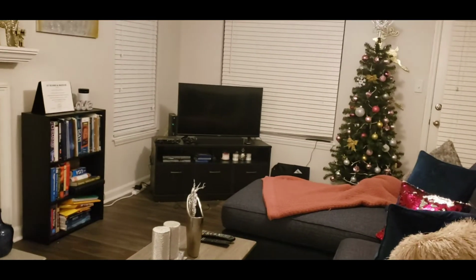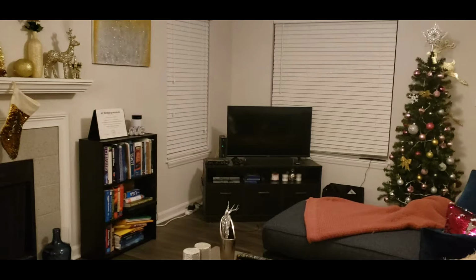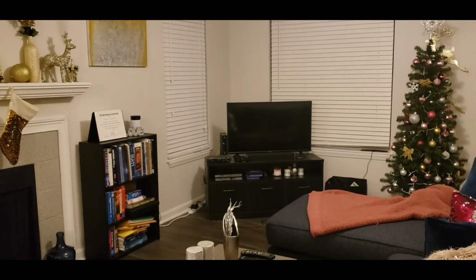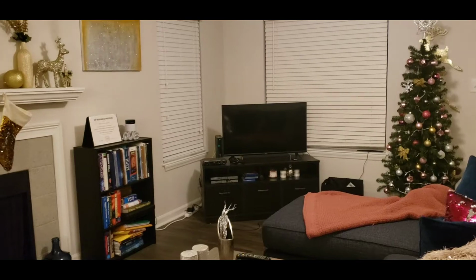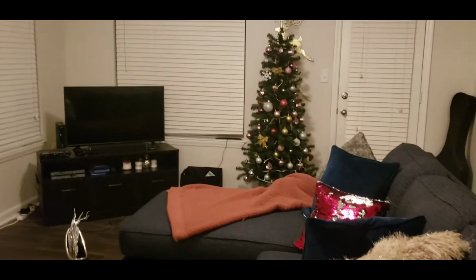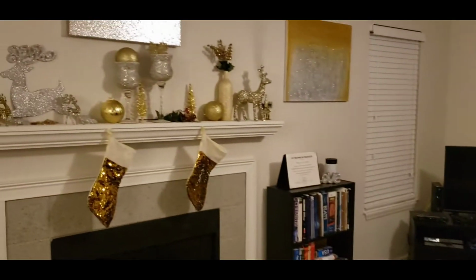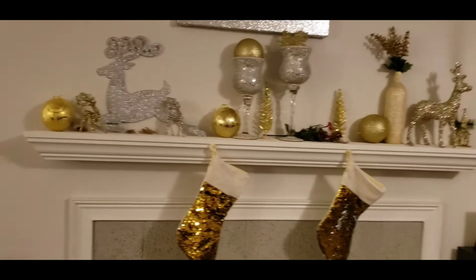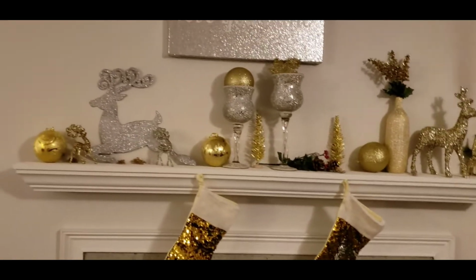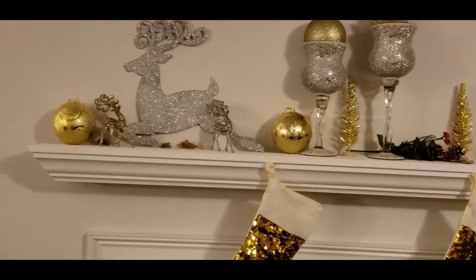I want to show you a little bit of my decorations and how I decorate for the holidays, staying within a budget of $100 to $150. Most of this stuff I had last year, so I really didn't buy anything new. Pretty much everything up there is from last year. Let me zoom in.